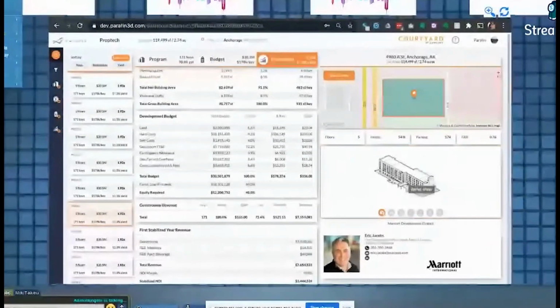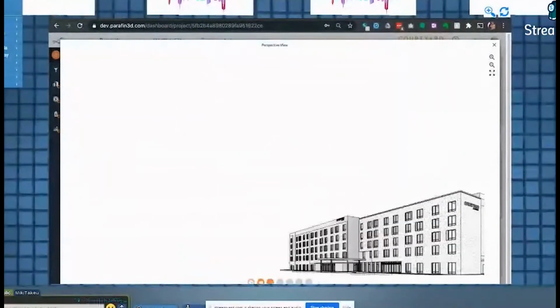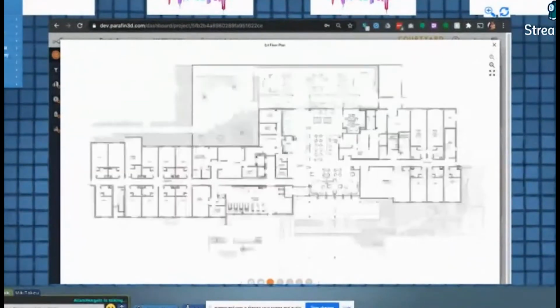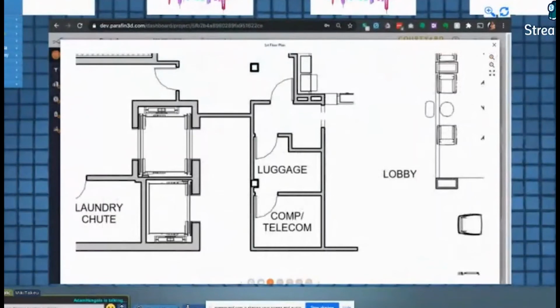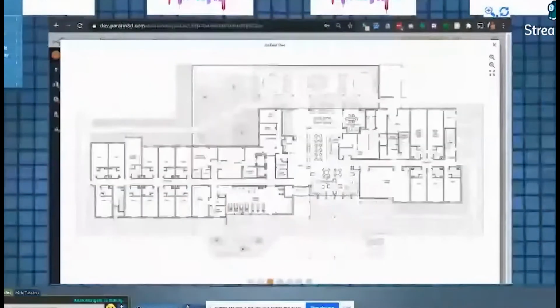Jumping back over to the design, here we have an aerial view as well as a perspective, and then floor plans for each of these designs. As you see, there's quite a lot of detail in these floor plans, and a big reason for that is Brian came up with a new technique where he's basically taught our algorithms how to design a courtyard building, but it does that actually in Revit. So there's quite a bit of detail for each of these designs.